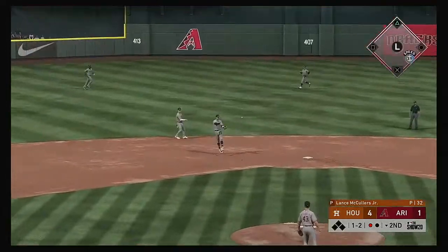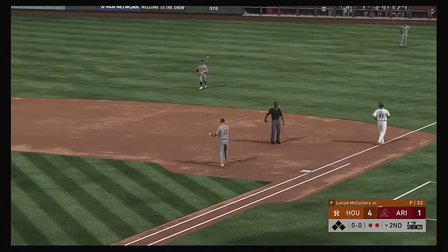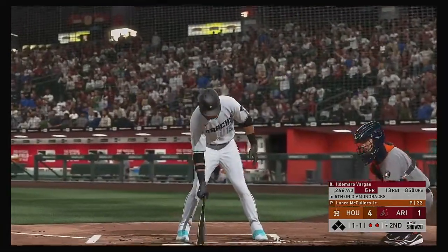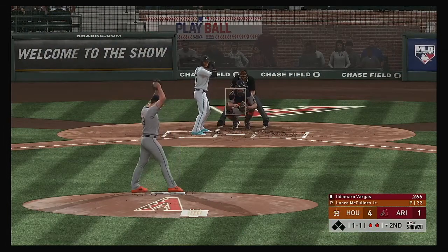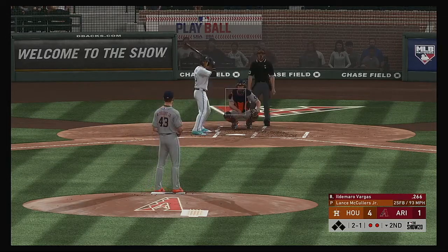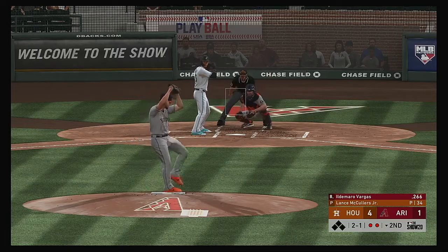Hit back up the middle. Scooped up. Throw on to first. Two gone. Stepping in, Ildemaro Vargas, as the switch hitter will take his cuts left-handed here. Yeah, he's not quite as powerful on the left side. He's certainly not Chipper Jones, who had pop from both sides of the plate. Much more pop hitting right-handed. The count now at 2-1.